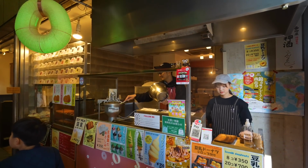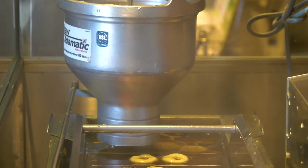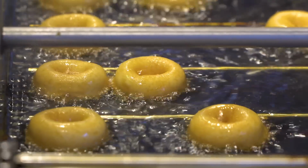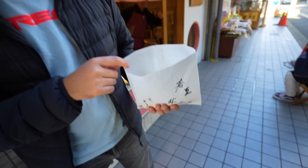For our first stop on the Nishiki Market tour, we stopped at this tofu shop, specializing in all things tofu. But what really caught my eye was this automatic donut dispensing machine they have out front. It's plopping the donuts into the oil and then moving them along conveyor belt style. But these aren't your typical donuts. These are soy milk donuts. Soy milk is what's used to make tofu. This is a tofu shop, and we've got a bag of the soy milk donuts here.